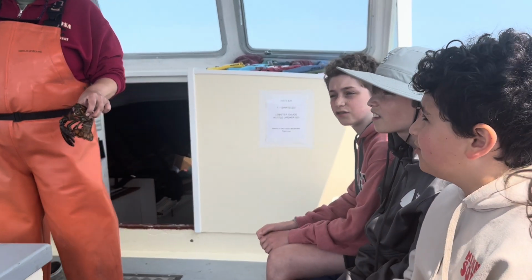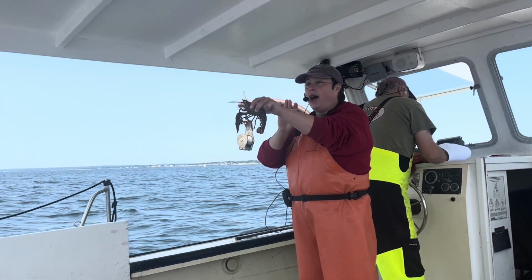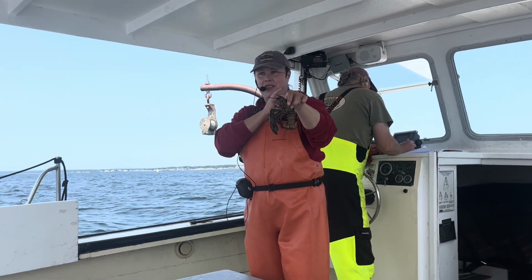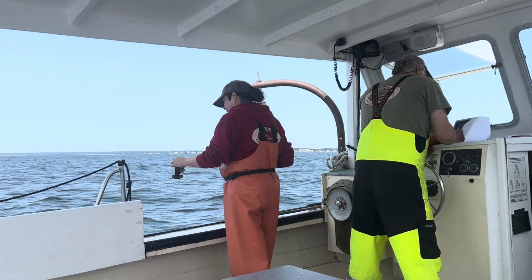Kids are asking a lot of questions here. This is really a good tour for kids. So I'm gonna put this guy back because I don't want to put him in with the other lobsters with his new little claw. Did everybody get a good look? All right. Say goodbye. See ya.